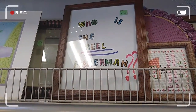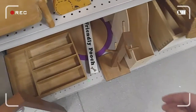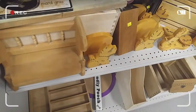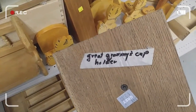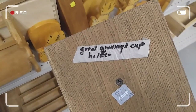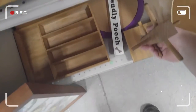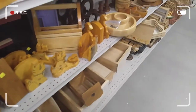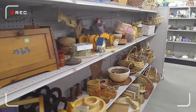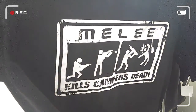Okay. Who is the real fisherman? No one knows. Then I saw this and thought it was sad, because it says, Great Grammy's cup holder. Oh. Great Grammy. Well, you take care. Wooden things. Who buys wooden things? Melee. Kills campers dead. Ooh, yeah.